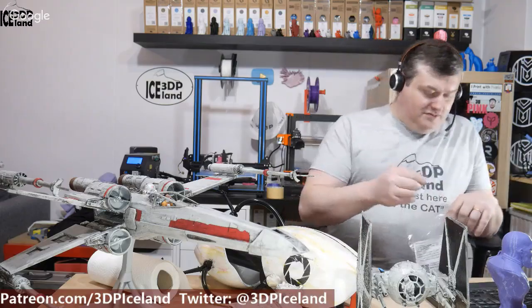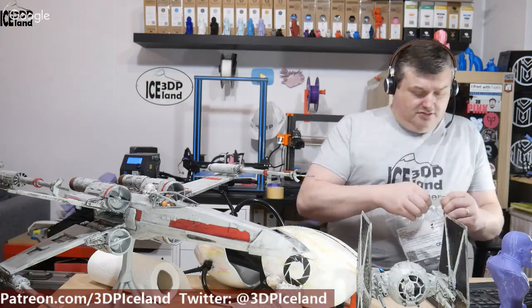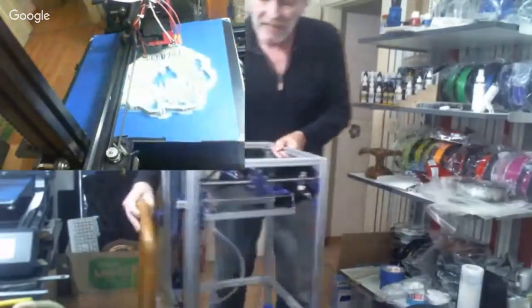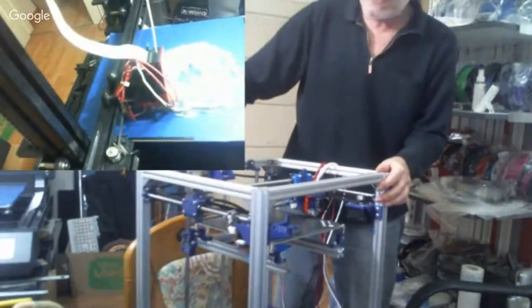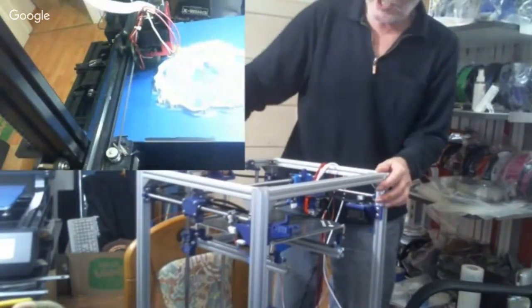Yeah, you know, I had to print one more part for my Hypercube, for the Z support on top. I had to remake that part. I'm not sure how well you can see it, but it was this part right here on top. That has a 608 bearing, and then the lead screw goes perfectly into it, right?